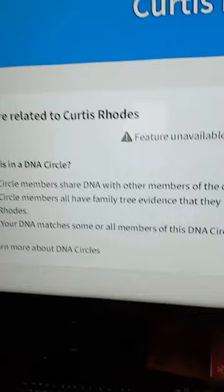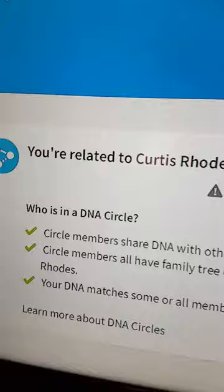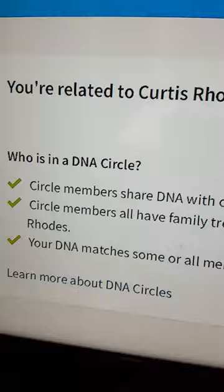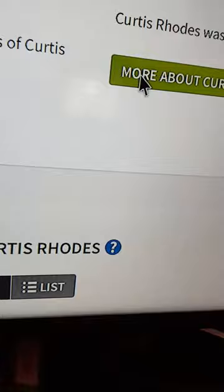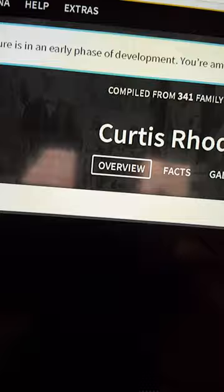Yes. So right here, it says you are related to Curtis Rhodes. I don't need to read all of that. Learn more about Curtis Rhodes. Let me bring the mouse here. I'm using my thumb to connect. Well, let's go back. We're not going to read the history of Curtis Rhodes, but I just want to share with you the relationship list.